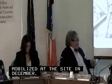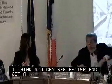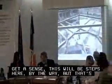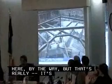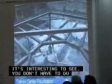I think you can see it better now and get a sense. These will be steps here, by the way. It's taking shape, and it's interesting to see. We have almost like a balcony that can be viewed, so it's nice to see.